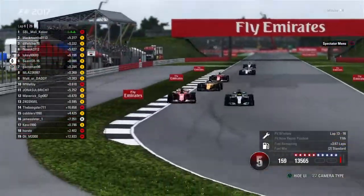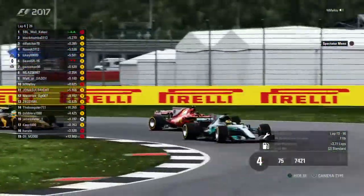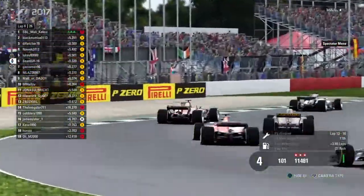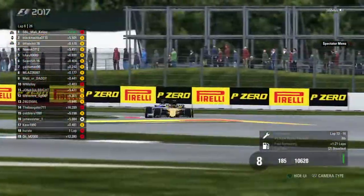Kind of forces the Ferrari off the track, and look again, Lukey brakes later than the Ferrari and is able to keep his position through taking the right line. Now Sean is under threat from the Renault behind, which is Gazza, and then you've got Gazza under threat from the other Ferrari of MLA. What about D Fletcher? Has he managed to get past?